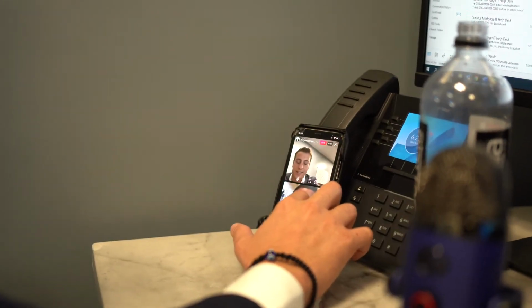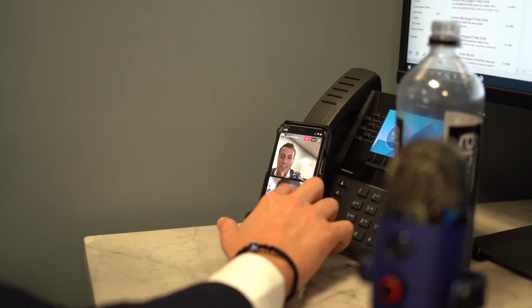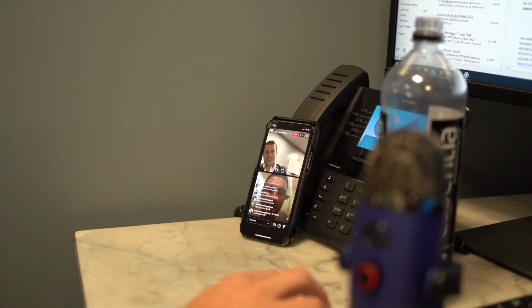Keep crushing it. How many houses has Max sold? 200. 200 this year to date. Year to date's 400, but 200 was just this week. Oh, this week. Okay, got it.